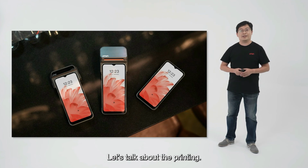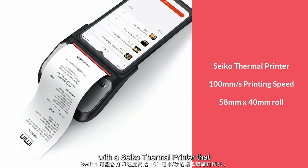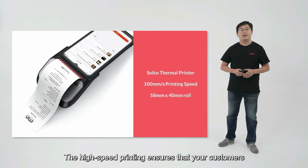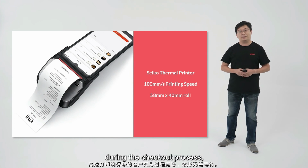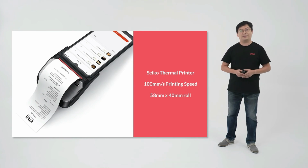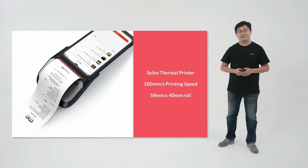Let's talk about the printing. The Swift One can be equipped with a Seiko thermal printer with a printing speed of up to 100 mm per second. The high-speed printing ensures that the customer will not have to wait at all during the checkout process, making it a very smooth procedure from their table to the counter and out of the restaurant. The printer uses an industry-standard paper roll that measures 58 mm in width and 40 mm in diameter.